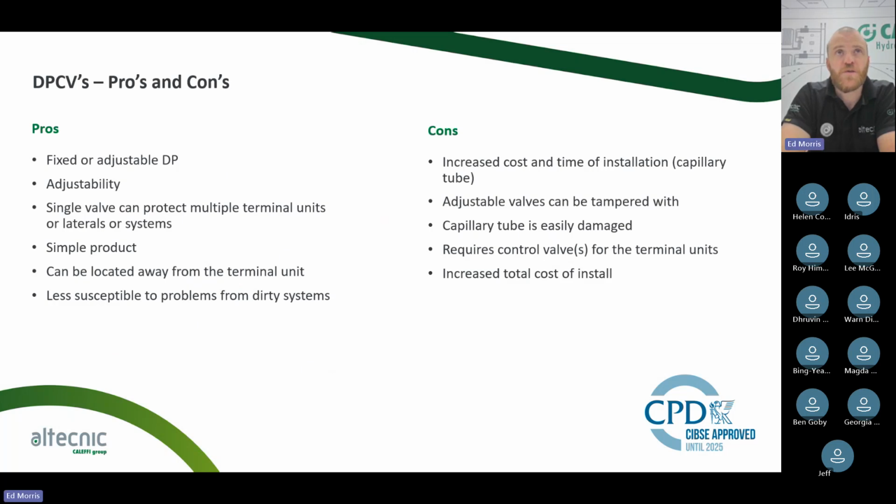A couple of pros and cons with the DPCV. They are fixed or adjustable differential pressure, the adjustability of the valve itself. A single valve can protect multiple terminal units or laterals on systems. Simple product, can be located away from the terminal unit for servicing. Less susceptible to problems with any dirty systems.